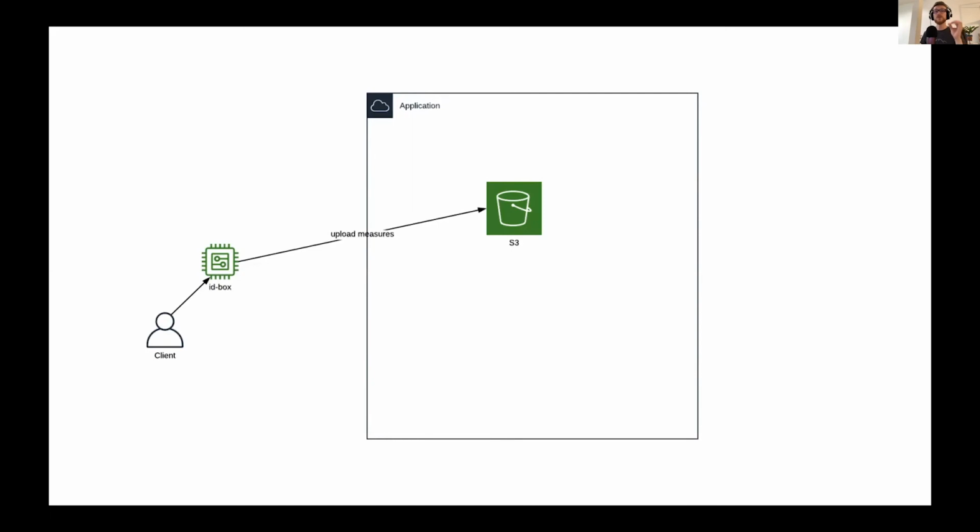Now, what I want to do is when I receive a measure, I want to send an email to the client to say, good job, I received the measure. So what I did is I ran a Lambda that is triggered by files uploaded in S3. And that's something that you can do with Lambda. You can have code triggered by a new file upload. So no watching, no daemon polling, whatever. When a file is uploaded, my code will run and send an email to the client.